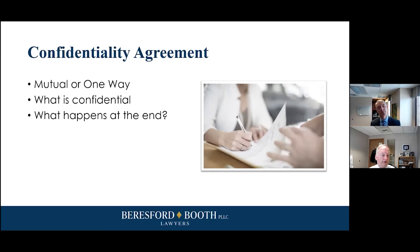How often do you see where just the mere fact that the seller is interested in selling is also considered confidential information? Because I could see where a seller might be in a situation where they don't want it known that they're being sold. Sure. Or considering selling for whatever reason.